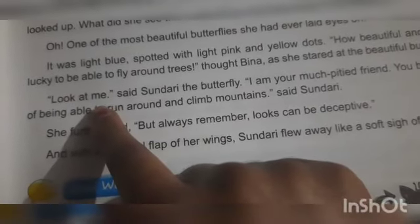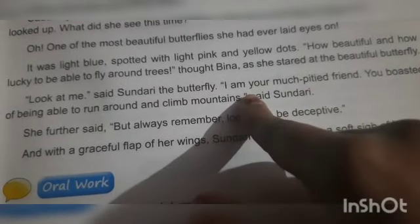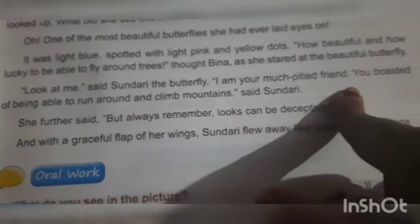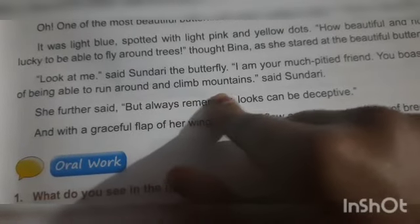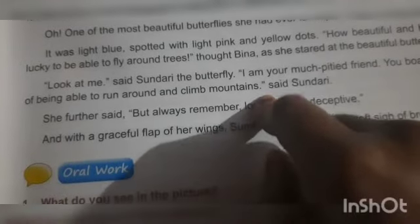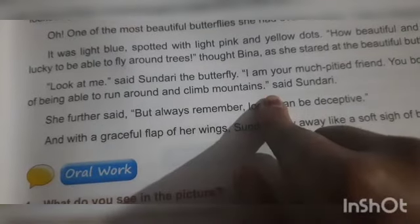Sundari says, look at me. I'm your much pitied friend. You were pitying me, so I'm that friend. You boasted of being able to run around and climb mountains. You were boasting about how you are able to run anywhere you want, climb trees and climb mountains.